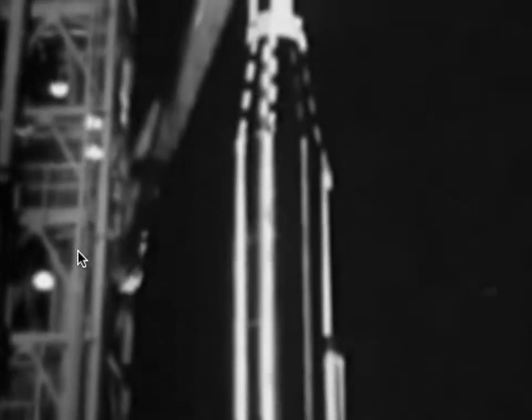In the wee hours of August 27th, 1962, an Atlas Agena two-stage rocket was launched from Cape Canaveral in Florida. It carried Mariner 2, the first successful robotic spacecraft to travel to another planet, the planet Venus, which it flew past on December 14th.